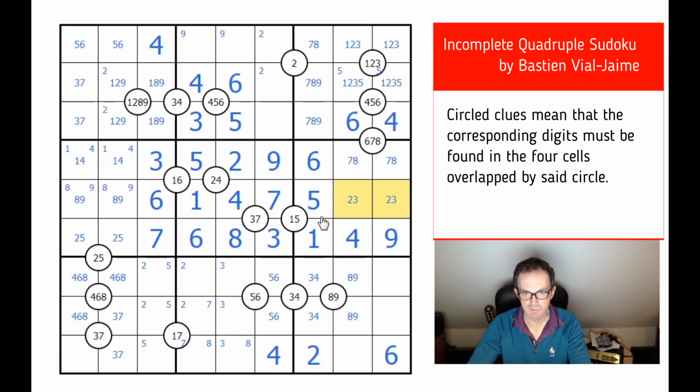3, 7, 1, 5. Okay, I've used these clues already. I still need to find... Ah, the 1, 7 clue, the 1 here means there's a 1 in one of those two squares now. So that's cool, because that makes this top pair here have to be an 8, 9 pair, which means this in turn must be a 1, 2 pair, which means this is a 1.